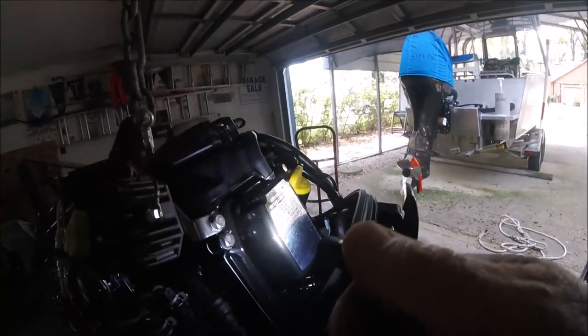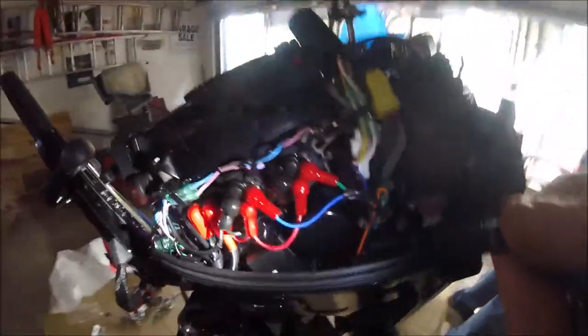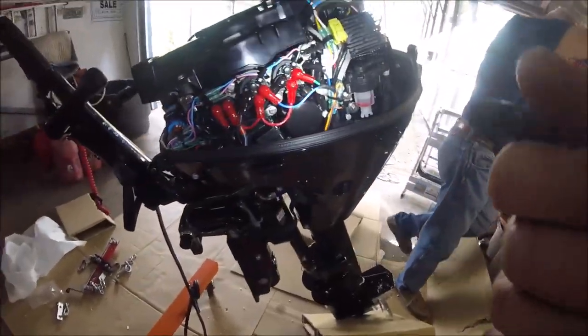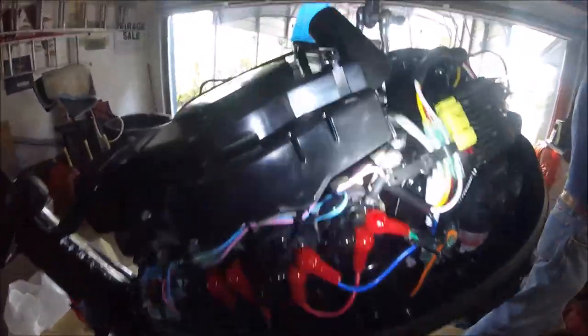All right, here we go. There's the oil filter, fuel filter, all electronic ignition back here, emissions control. Gotta love that. Boy, do I know all about emissions control, huh? How you turn this light on? All right. So, there we go.